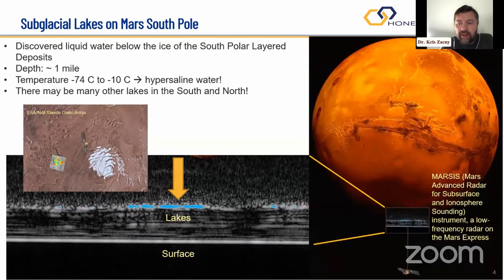A couple of years ago, an instrument, MARSIS on Mars Express, found very large lakes just below the South Polar layered deposits at the South Pole of Mars. These lakes are approximately 1 mile deep, and they are not at zero degrees. They are somewhere tens of degrees below freezing. What that means is they are actually hypersaline lakes. There are some microbes that do just fine in very salty waters, so the potential for finding something in these lakes is, I would say, pretty high.